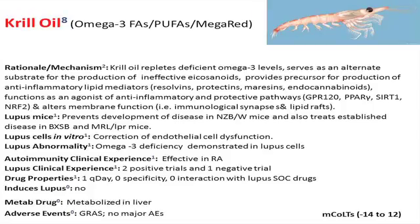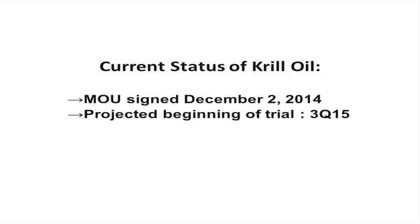The highest scoring complementary and alternative therapy was krill oil. Now, what is krill oil? You've probably seen it on the internet. You've seen it in the health food stores, but I'm here to tell you a little bit about krill oil. This is actually a krill. A krill is a small shrimpy-like thing that lives in Antarctica, and it is the bottom of the food chain.